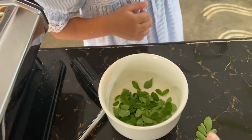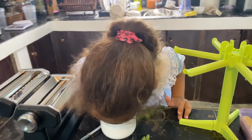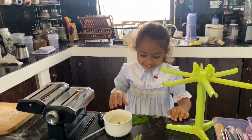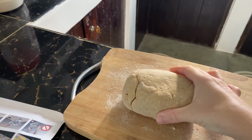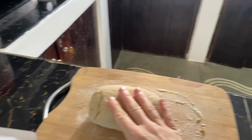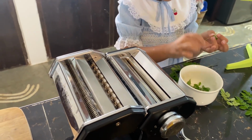Look. Story's next job is to pick all the leaves off of the malungai so we can sprinkle them on top of our pasta. And I've already made the pasta here. Oh, not yet, but this is the dough. You're just waiting for me to finish this so I can put it in. And then you're going to do the roller, aren't you?